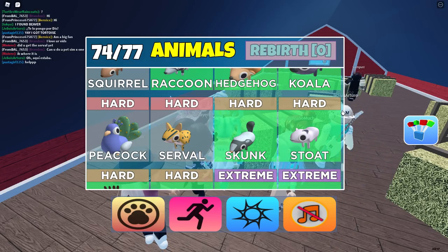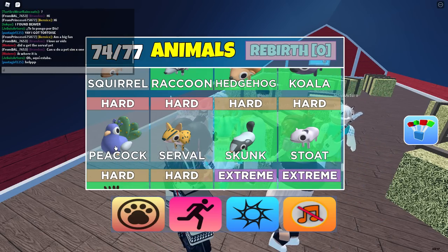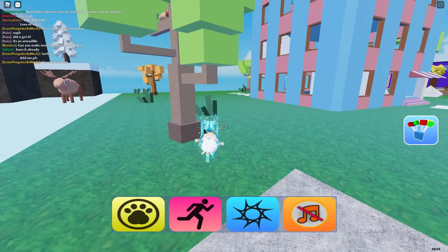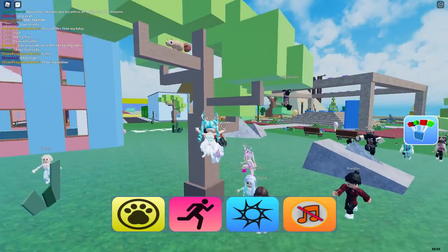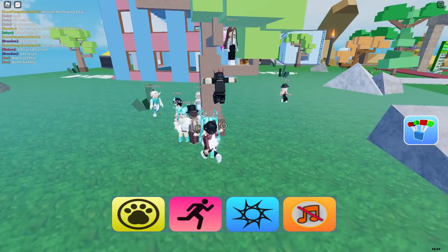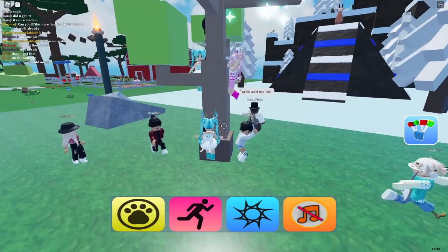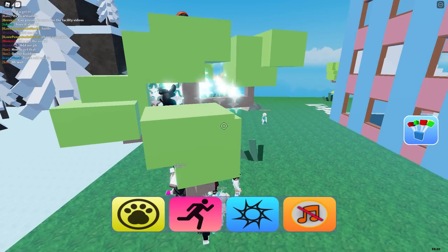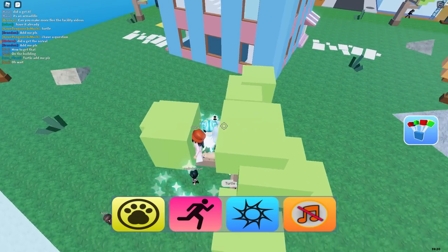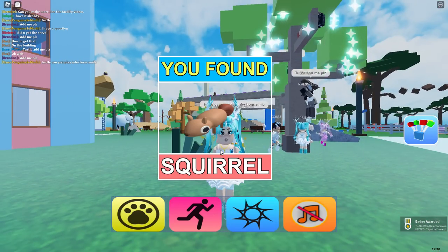Okay, squirrel is gonna be somewhere like near a park or a tree, I'm guessing. Wait, I see something up here. I think I found the squirrel. It's right here. The squirrel is here. Hey, can you guys give me a boost? You don't mind if I jump on top of your head? Oh, you can't jump on top of your head. Never mind. Okay. Oh my gosh, there we go. Okay, where is it? There it is. Okay, here. And there it is. Squirrel. Yes, I was right. The squirrel was in a tree somewhere.